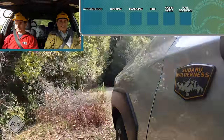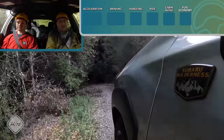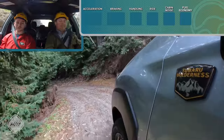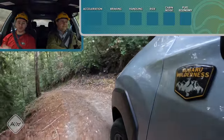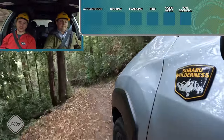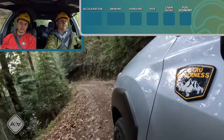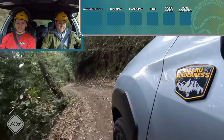Now, the first thing that you commented on was no power hatch in the back. Yeah, that's part of a package that's about $1,800, and it also includes the integrated navigation and the Harman Kardon sound system. Kind of an interesting tack on there at the end if you want those two options, but you're not really in need of a power tailgate, but at least they offer it.